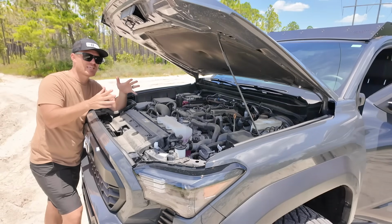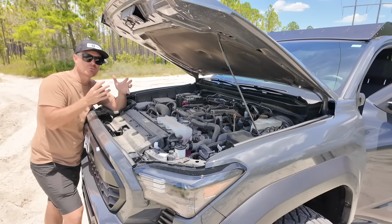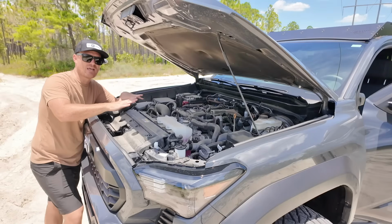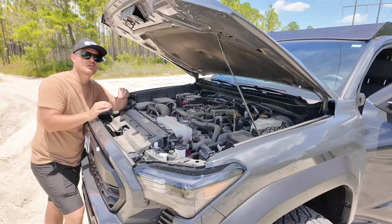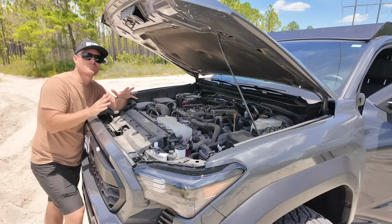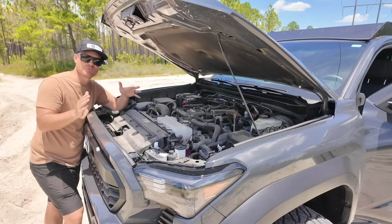When I put kind of the same amount of weight on my old third gens, I could really tell that the truck was struggling a little bit. The truck was spunky out of the gate, the third gen was, honestly. But the moment you started adding weight to it, it was not performing the way that you would really like it to. This truck, I've added weight to it, I've off-roaded it, it's been absolutely great.